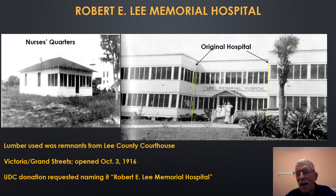The wood remaining from the Lee County Courthouse was salvaged, and it was donated to construct the new hospital in Fort Myers. The hospital was located on Victoria and Grand Streets at this time. It opened on October 3rd of 1916. Initially, it consisted of two floors and outlined with these yellow bars. This was the original hospital.